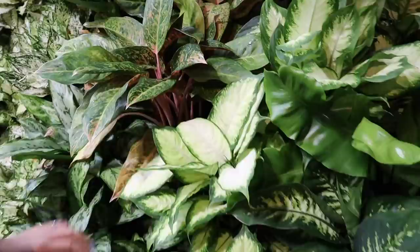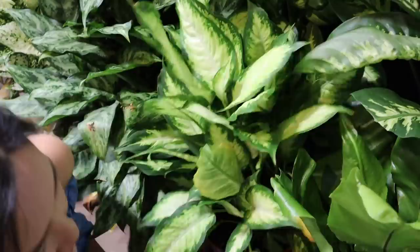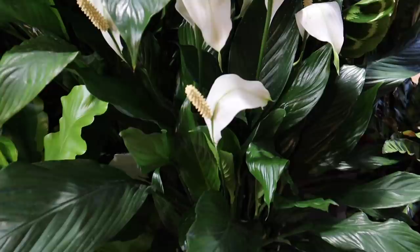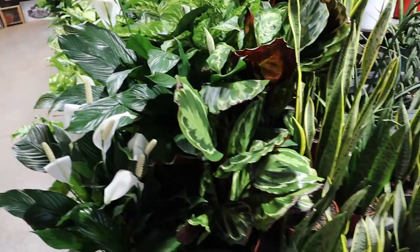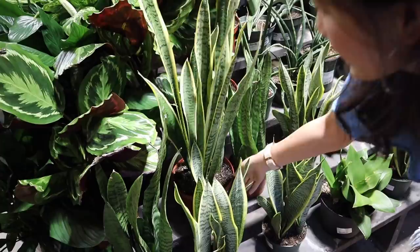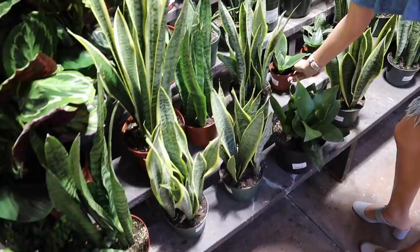And here are some Dongkang, $29.99. Dumplings. Pretty huge. And then some bird's nest fern for $34.99. And then some peace lily, blooming peace lilies. And then Calathea rattlesnake, $39.99. Snake plant. Larger ones are $32.99. And the small guy is $14.99. Some baby ones for $7.99.